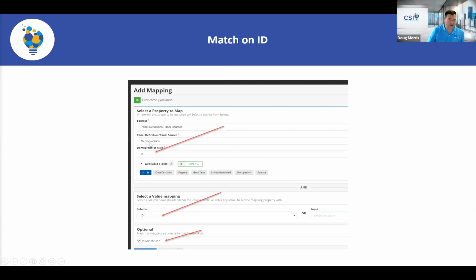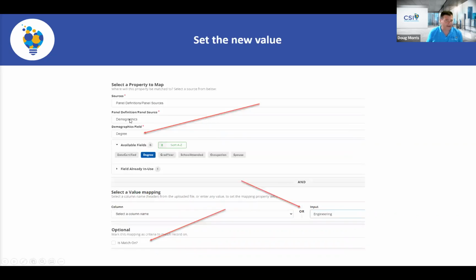We're going to do our match on. So we're doing an update, right? We're doing an update because we're updating that field. And we're saying on the panel source called demographics, match on the ID that's coming from my IQA. That's saying to iDMS, this is the record I want to update. Next, we're going to go in there and say, oh, that should say occupation, but I wrote degree, my bad. And we're setting it to engineering. We're not matching on that. Now, notice the input.